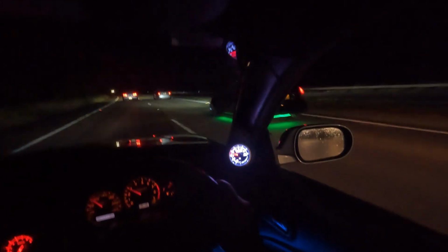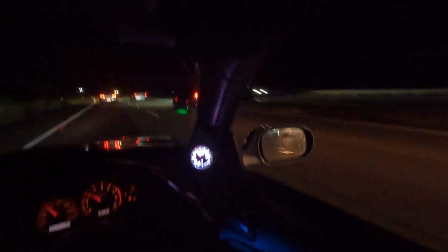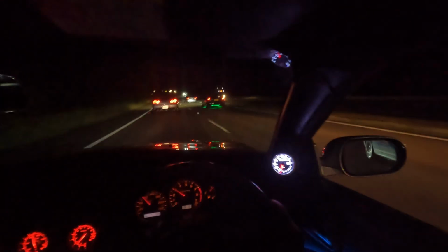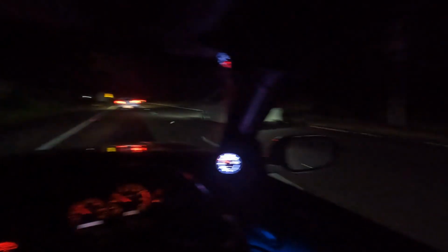So we just left the servo. We are on our way to Stanwell Tops. It's the E46. Love the neon on that EK, that's sick. This feels like we're in Fast and Furious. Oh no way, an EP3. I love those.